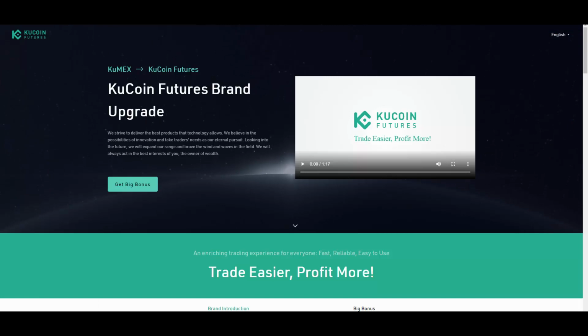Okay, here we have another site. Okay. One more thing, the newly launched Ethereum perpetual contract, you have up to 100x leverage and maintaining margin rate as low as only 0.5%.